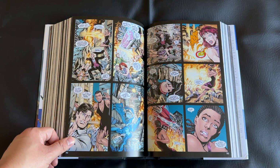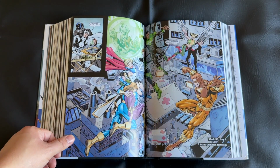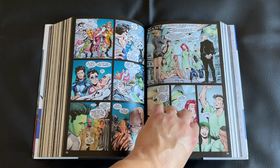I will say I was really surprised to see how Renee Montoya became the Question in this book. Seeing Kate Kane kind of get the Batwoman mantle and really start functioning like that, I thought was interesting as well. This was a great way to get more of Booster Gold.